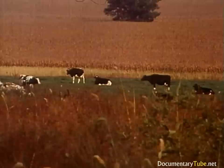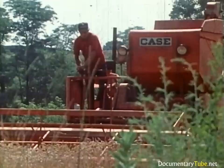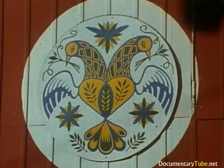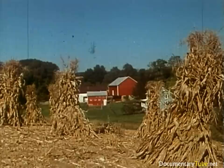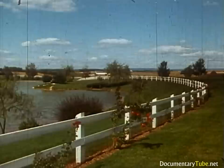There's a lot of good, rich farmland around Hershey, Pennsylvania, and there are a lot of independent farmers working the same fields their grandfathers did. This is Pennsylvania Dutch country. Tradition is important here, and in some ways, things haven't changed much since the turn of the century. The air is still clean and fresh. The landscape is well kept, peaceful, quiet.